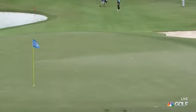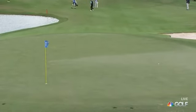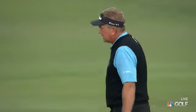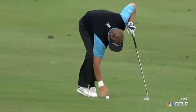Tried to cut it, but didn't get it to cut, Lanny. No, I think sometimes he tries to play too cute a shot. That was just a very straightforward one. Corey Pavin is pacing for his best finish of the year on the PGA Tour Champions by a wide margin.